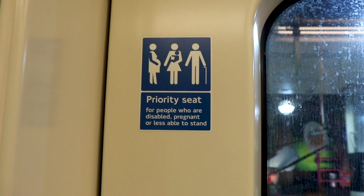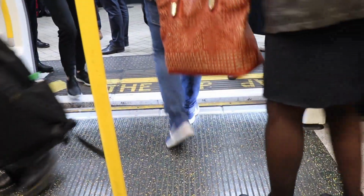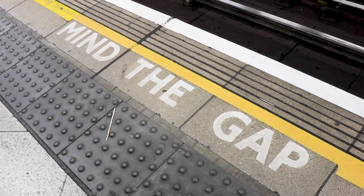Give up your priority seat to someone who needs it more. Move down inside the carriage and let people off the train before you get on. And of course, mind the gap.